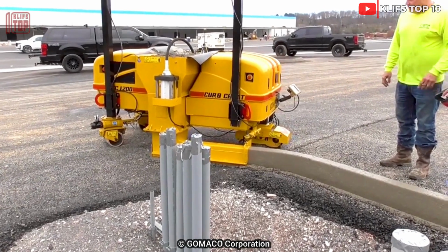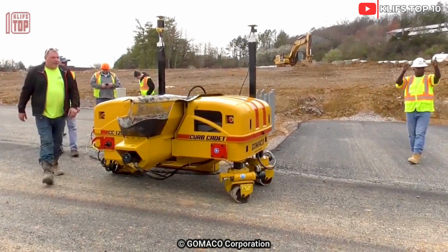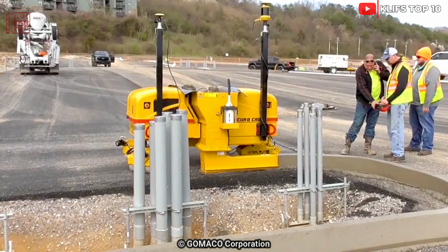The curb stone can be located on the left or right side of the vehicle, and the position of the mold can be adjusted to work even on narrow roads and tight spaces.